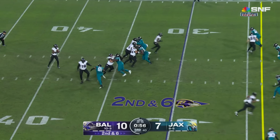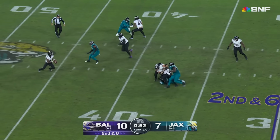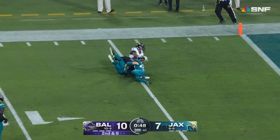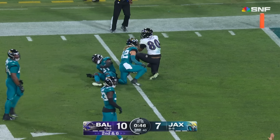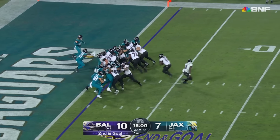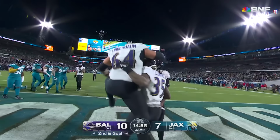From the 30, Lamar Jackson got out of a would-be sack. Keeps it alive and flings it in the air. It is brought in by Likely at the 5. Now they try to punch it in. Gus Edwards the back and walks into the end zone for a Ravens touchdown.